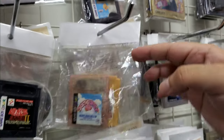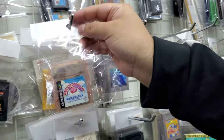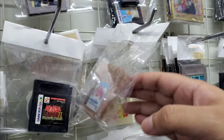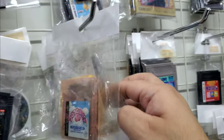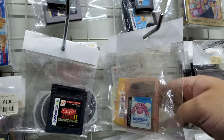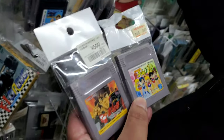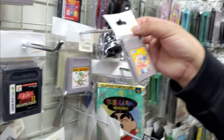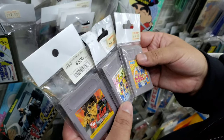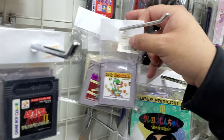Koto Koto Kirby. What's that one? Loose Koto Koto. 300. Not bad. Koto Koto Kirby. Tamagotchi, Yu-Gi-Oh, nothing good over here. Captain Tsubasa game. Here's some decent ones. This one is good too, actually. So I might pick all of these up. Okay. And then if anybody wants them, they can have them.